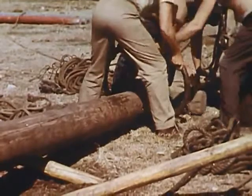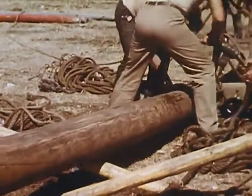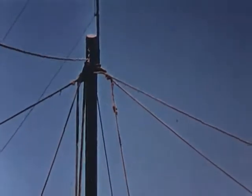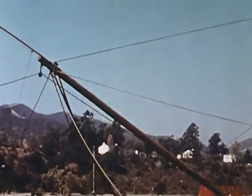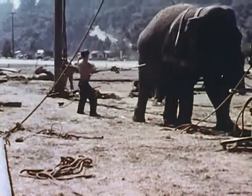The center poles had to be threaded with pulleys and ropes and large iron rings to hold the canvas top. The first center pole to go up was called the king pole. The king pole was held in place by long guy ropes and was used to help raise the other center poles. One by one, the elephants pulled the heavy poles into the air.